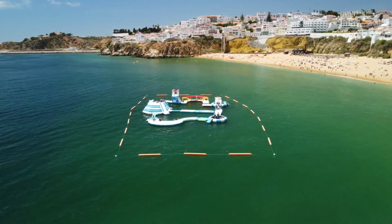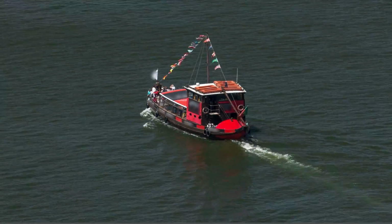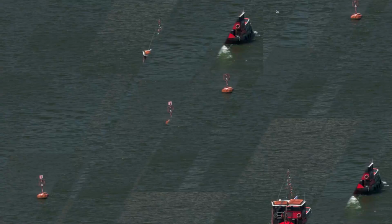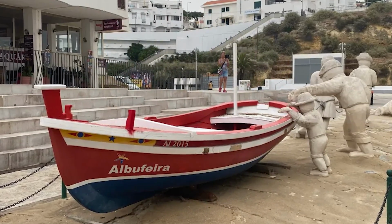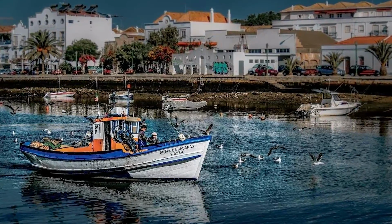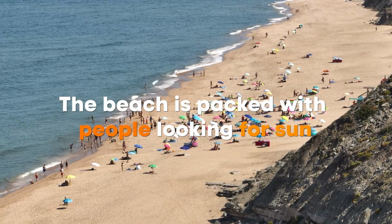Fishing boats from the past could be found on Fisherman's Beach. These days, fishing boats leave from a special spot in Albufeira Marina. Praia Olhos de Água, which is a few kilometers east of Albufeira, is a better place to see traditional fishing boats. Of course, things aren't the same there either. During the summer, the beach is packed with people looking for sun.